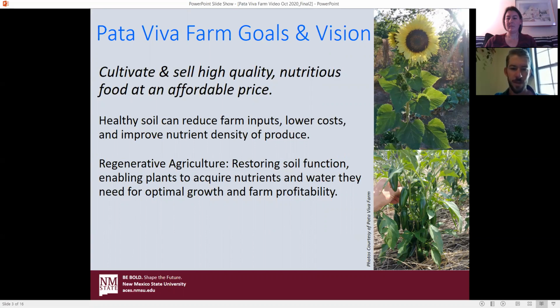It's kind of a definition here that we've put together: regenerative agriculture is restoring the soil function, so the microbes and everything the way that they should be in order for plants to get the nutrients and water that they need for optimal growth. And as a byproduct of that is improved farm profitability.